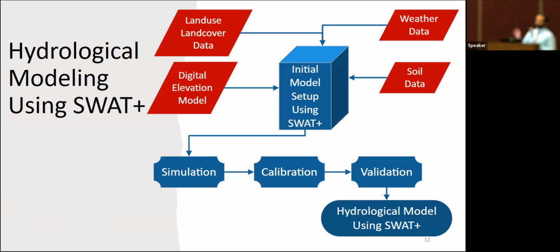Now let's go deeper into the hydrological model. I'll be setting up a basic SWAT+ model. I will use DEM files through USGS. I'm using land use land cover data from the National Land Cover Dataset, weather data, and SSURGO soil data. Then I'll be simulating that model for the past 30 years. I'll be calibrating the model for half the period and validating it for the remaining half. This will give me a hydrological model using SWAT+.